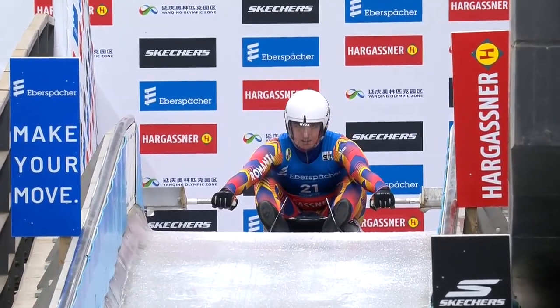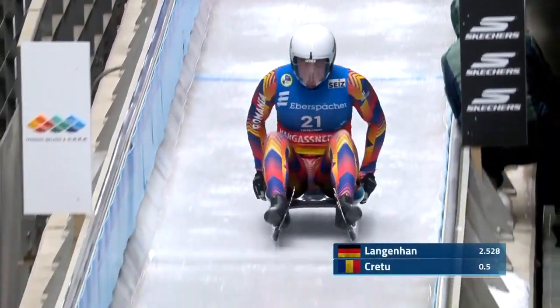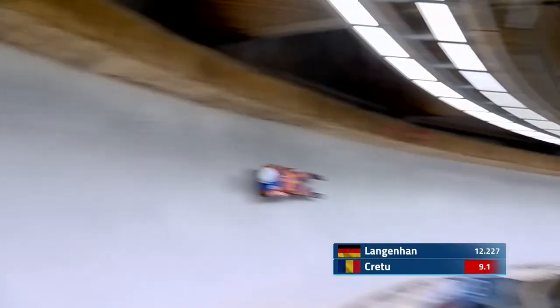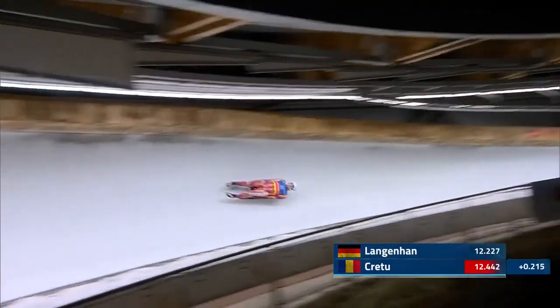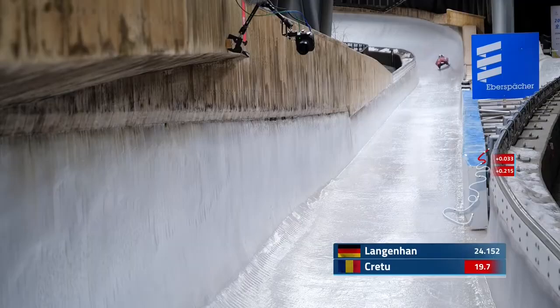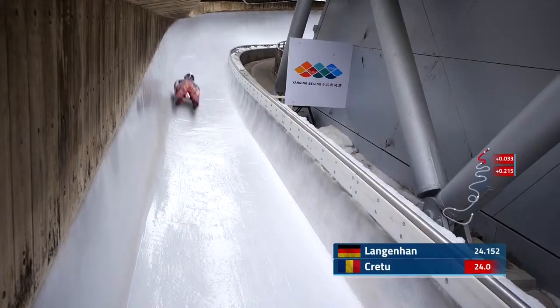Yes. So Valentin Cretu, been on the tour for many years, one of the very senior athletes on tour, lots of experience with this athlete. Not the fastest starter, but where he really makes it tight is in just great sledding. Oh, but he's having some small problems up there. But back on line now in 4. Cretu stretching out, just trying to fix those little mistakes.